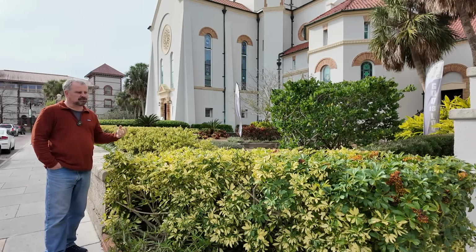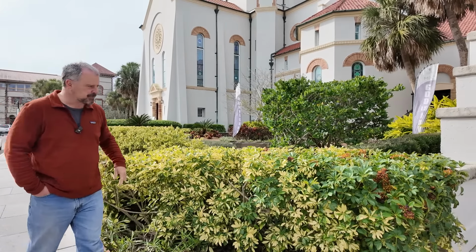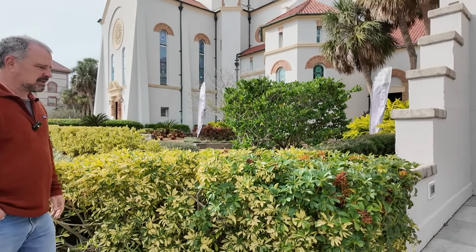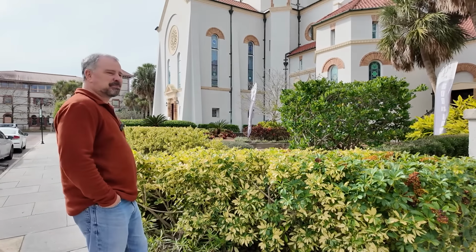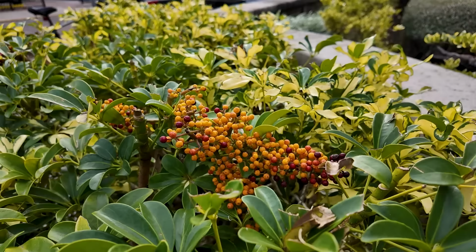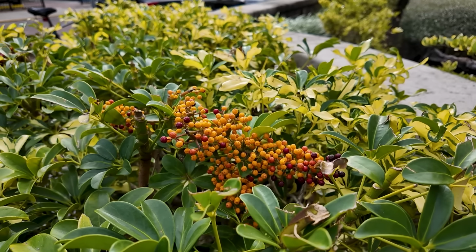They're always so striking. I wanted to film these in particular though, because you will get some reversion in these occasionally where you'll just get the green showing up in them. That stuff needs to be cut out pretty quick when you see it. Of course, these are old, they've been pruned a lot in this space over the years, but you can see how showy the variegation is on these. And then this time of year, typically we'll see these kind of orange berries on them.